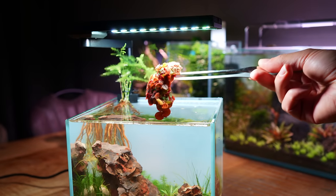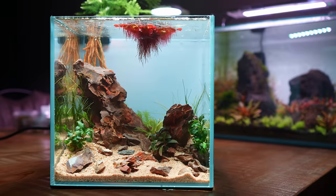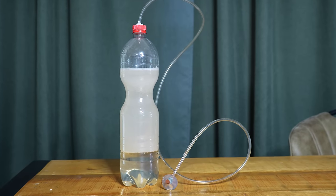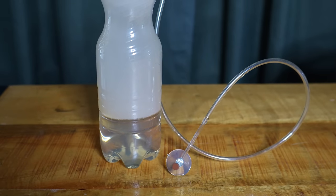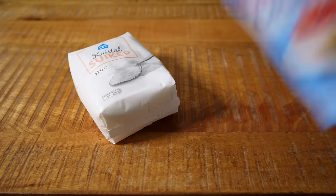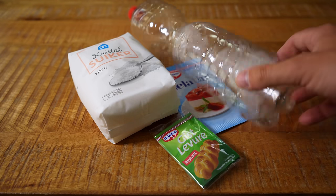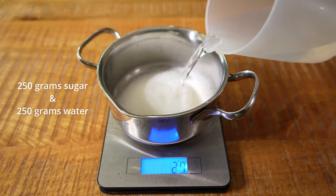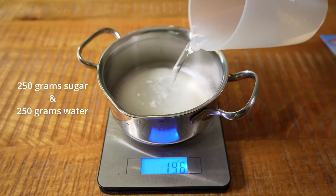So the tank is all filled up, and I've also added a small bunch of red root floaters. Now to speed up the plant growth a bit, I think it will be cool to add a little DIY CO2 system. So let's make a very simple one that has been working very well for me. All we need is an empty bottle, some sugar, some yeast and some gelatin. I'm going to measure out roughly 250 grams of sugar and 250 grams of water. It doesn't have to be super precise.